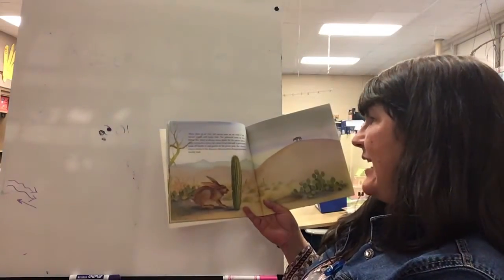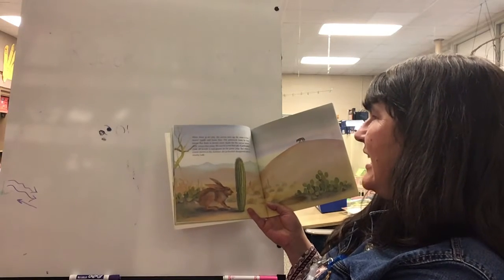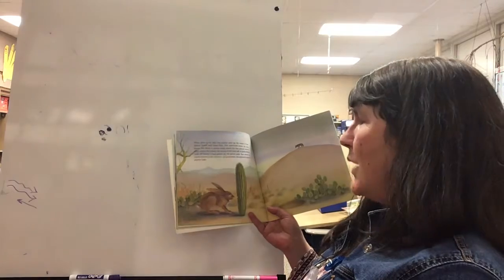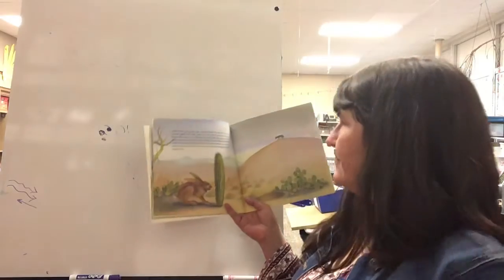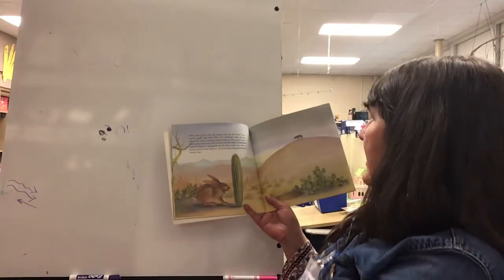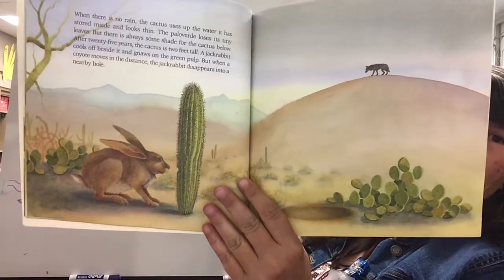When there is no rain, the cactus uses up the water it has stored inside and looks thin. The Palo Verde loses its tiny leaves. But there is always some shade for the cactus below. After 25 years, the cactus is 2 foot tall. A jackrabbit cools off beside it and gnaws on the green pulp. But when a coyote moves in the distance, the jackrabbit disappears into a nearby hole. So they're very slow growing, aren't they?